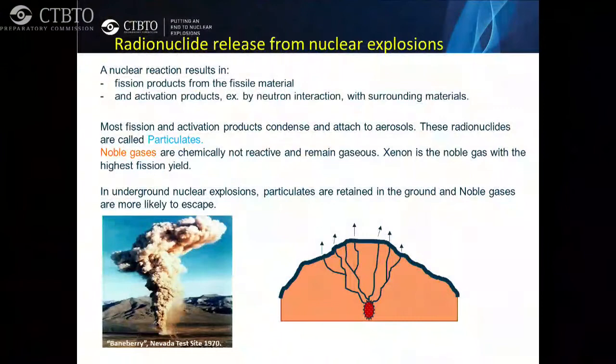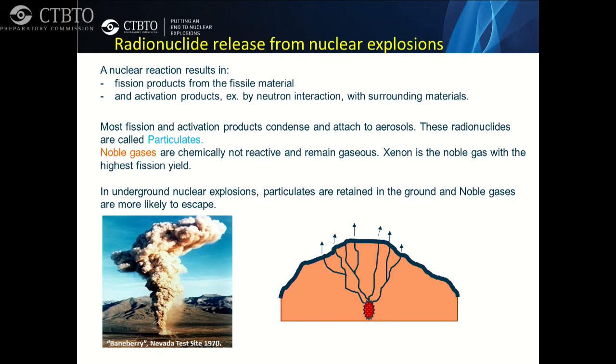So this is a small recap of the nuclear event. A nuclear reaction results in fission products from fissile material, and also activation products from the surrounding material. Most fission and activation products condense and attach to aerosols, and they are called particulates. And the noble gases, which are chemically inert, they don't react with anything, like xenon, are also a very good indication of a nuclear explosion. In an underground nuclear explosion, the particulates are retained inside the rock, provided that there are no cracks in the bedrock which allow venting of the gases. But the noble gases are more likely to escape the rock.